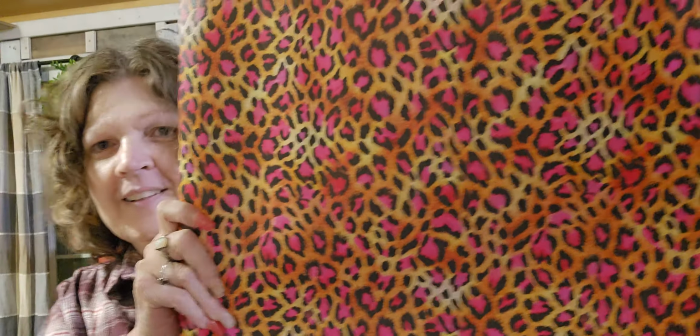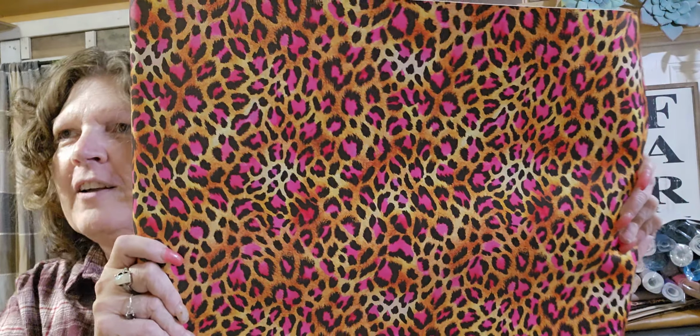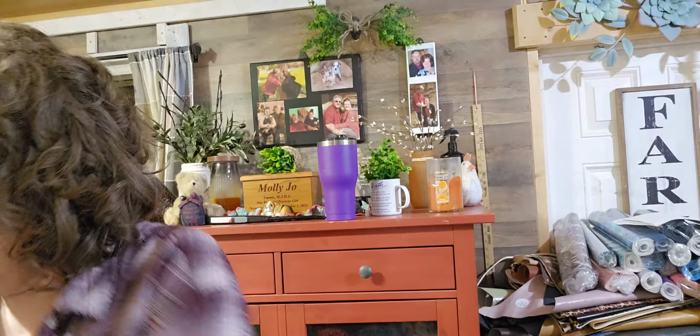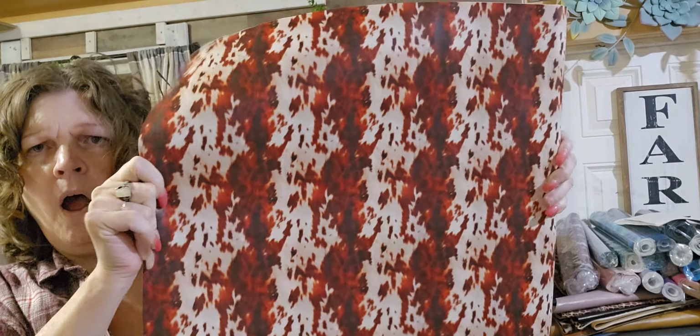Okay, I'm on this one. Okay, here's one of our new leopards. These are, again, all new. These are gorgeous. I love when new prints come in. I just love the unveiling. Look at that. I called all these luxe because let me tell you something. They are absolutely luxe. So luxe. Leather cowhide. This one's rich. Oh my.